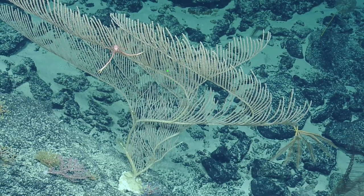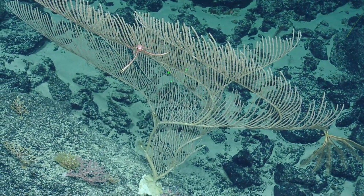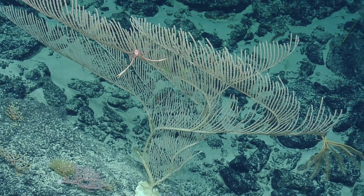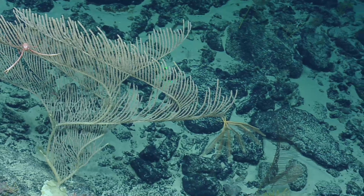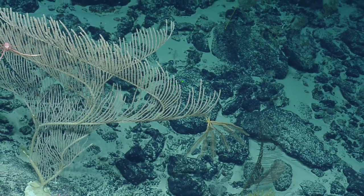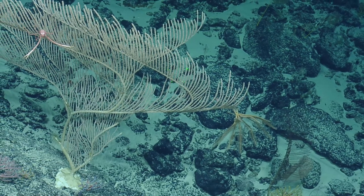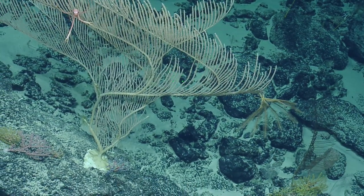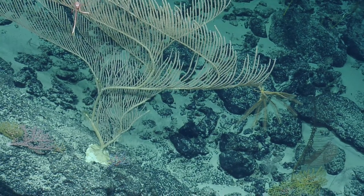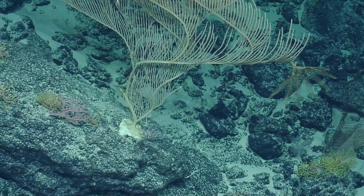What's up with the one in the bottom right? Is it just shadowy or is it black? It's out of frame now. Okay. But that one, I believe, is some kind of very thin-bodied Bathypathes. But you're right, that does look different. It looks like it may have its tentacles retracted.